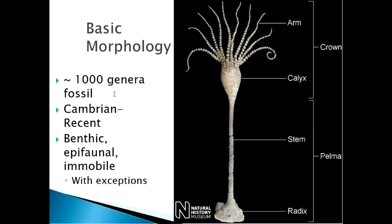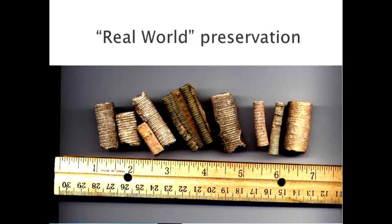There are over 1,000 genera and many thousands of species of these things that have been described. Very, very interesting group. It'd be wonderful to have the calyx and the whole crown area because this is where all of those species are named from. The stem pieces, what happens is this: upon death, the whole animal falls apart. The calyx and the crown usually get completely destroyed, and what gets preserved are chunks of the stem. And sadly, the stem is not taxonomically diagnostic almost all of the time.